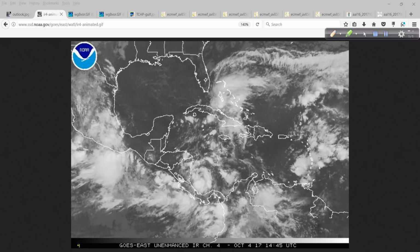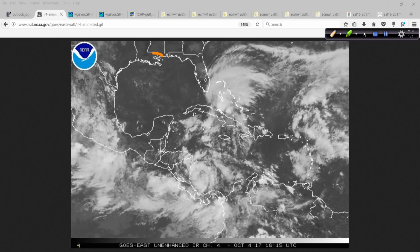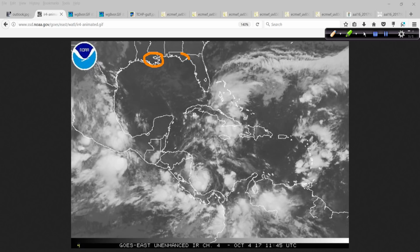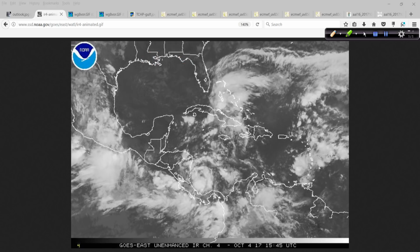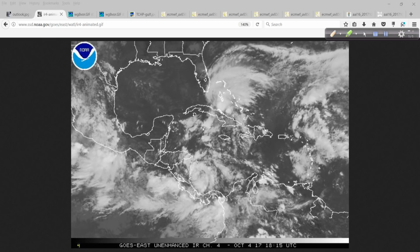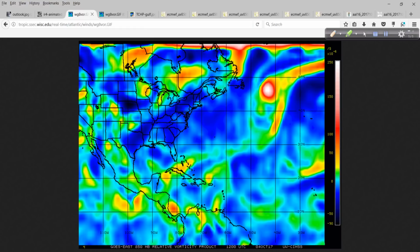The models are generally split between the American-based Global Forecast System, indicating a threat over here perhaps, and the European model indicating a threat over here. Not that great of a distance, but certainly enough divergence in the tracks that there's a lot of uncertainty here, to be sure.